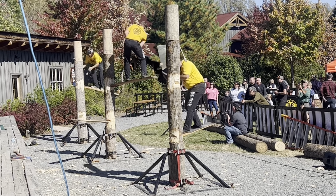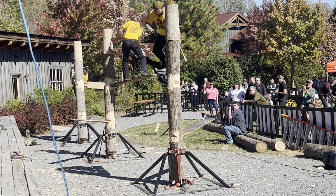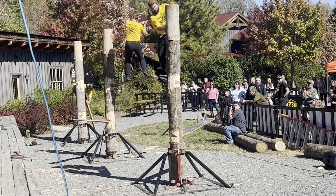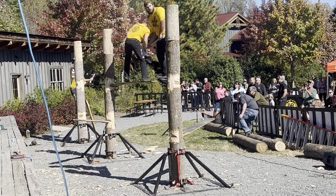Ben Whalen says, this board is not going to do it for me. He's coming back down. He's going to fix that pocket. Alec Parsons is up there on a strong board. Now he's just got to chop. He's just got to get moving.